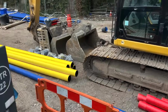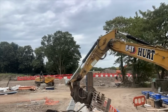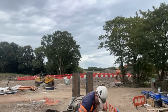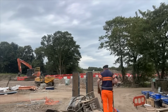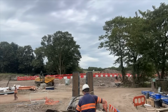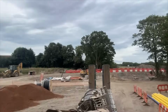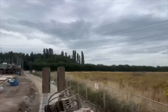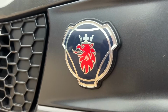Big get them attachments on here. This is a tricky one. I've never been on this site before. Well, I have, but I reversed in off the road when it was a brand new site. So all this is new to me, and yeah, we found the way out.